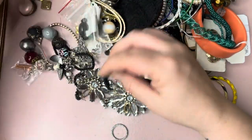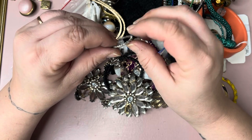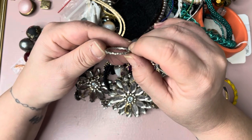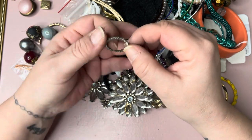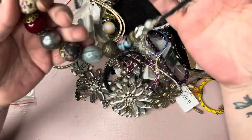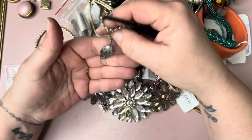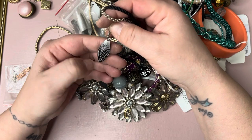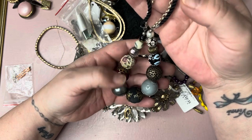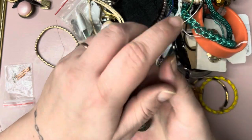Earring, little stars ring, don't think that's anything, no it doesn't look like it, and a ring slot, a groovy laser cut earring, cord necklace. I'm going to put that in craft because they come apart and that's not looking too hot on the tag there.